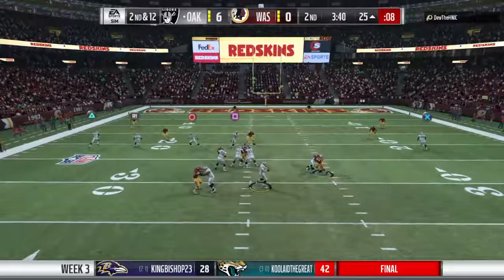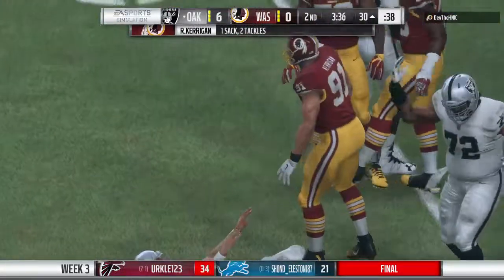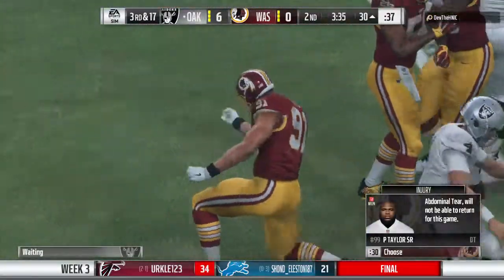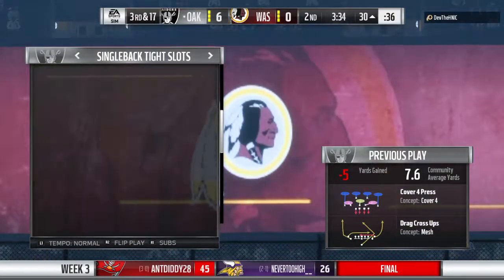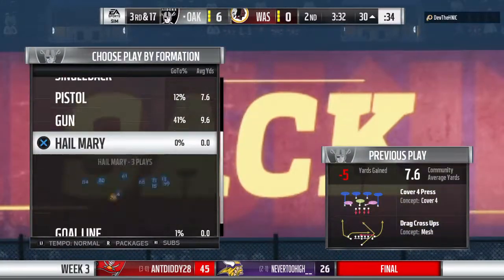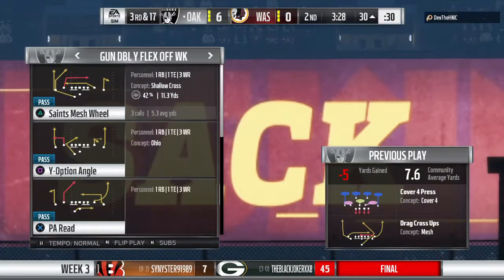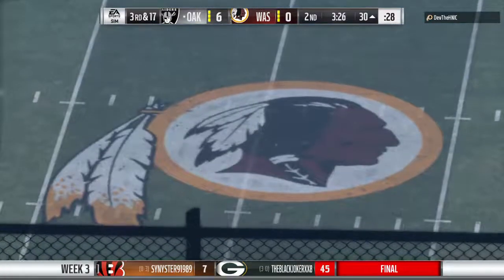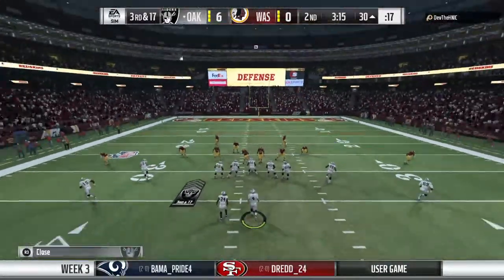Carr to throw on 2nd down. And he's going to be taken down here. A sack back at the 32. Ryan Kerrigan coming in from that outside linebacker spot. He gets him down for a loss of 5. Carr and the Raiders, following the sack, looking up at a 3rd and long.